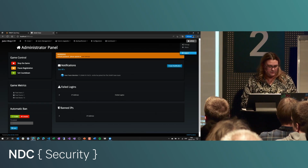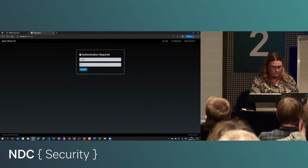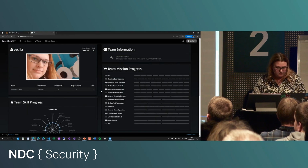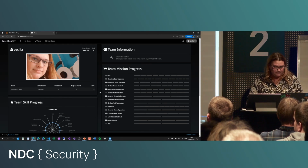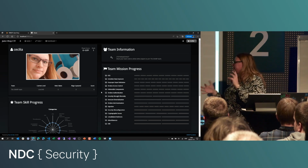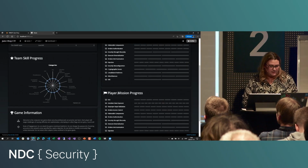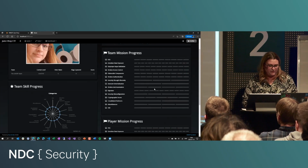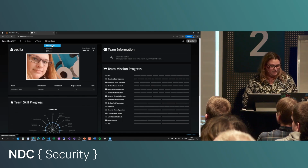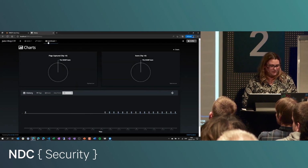So let's log out and log in as one of the users, or the only one. So here is me and my team. They organize everything in teams, so if you want to do it individually, everybody has their own team here. So you can see how we are progressing. Nothing for me, nothing for a team. I can go to see the scoreboard, the summary. We can look at the chart.